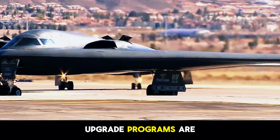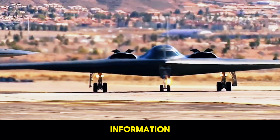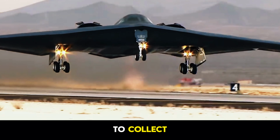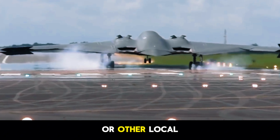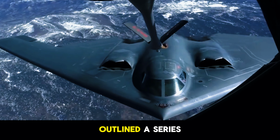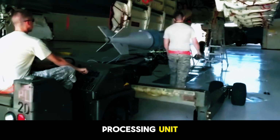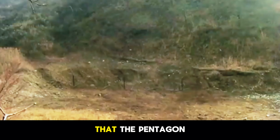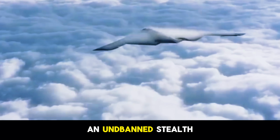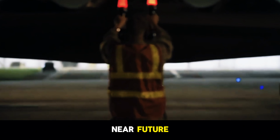A range of upgrade programs are working on improving the B-2's lethality, its ability to receive updated target information during a mission, and its ability to collect, process, and disseminate battlefield information with Joint Force commanders or other local first responders worldwide. In 2018, the U.S. Air Force outlined a series of upgrades including nuclear warfitting, a new integrated processing unit, the ability to carry cruise missiles, and threat warning improvements. It was reported that the Pentagon was evaluating an unmanned stealth bomber characterized as a mini B-2 as a potential replacement in the near future.